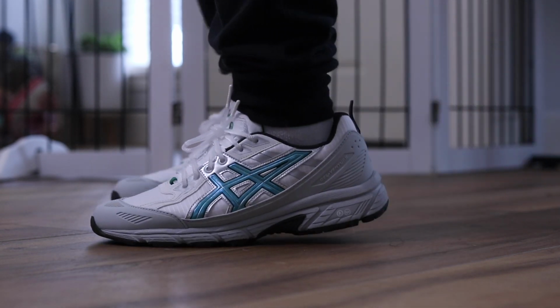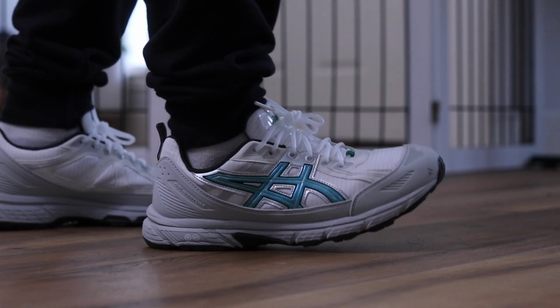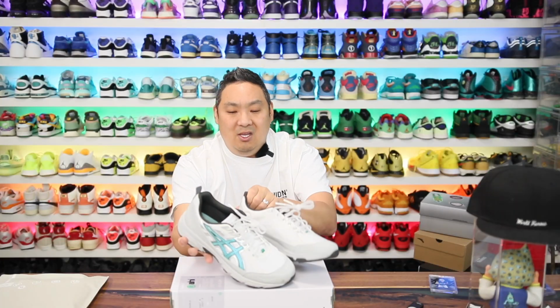Then you have some kind of gray accents, some bone colored accents as well with that white mesh underlay. But overall, I think this model actually looks pretty nice. I think that it's hit or miss with some people. It's not like the most popular model out there, which is probably the reason why some people are like, I don't know how I feel about that one.